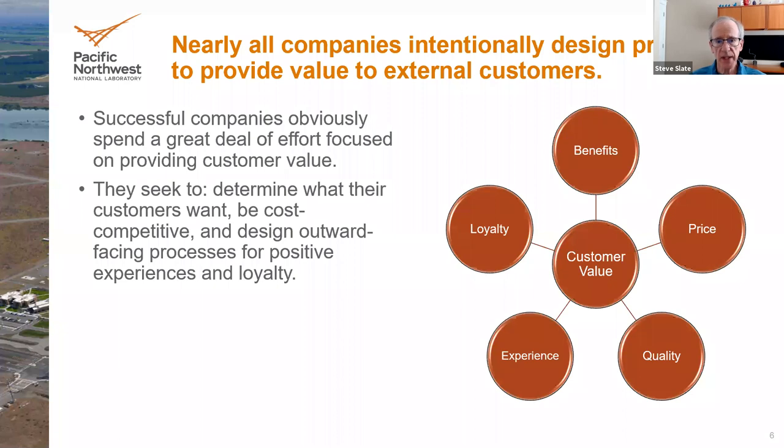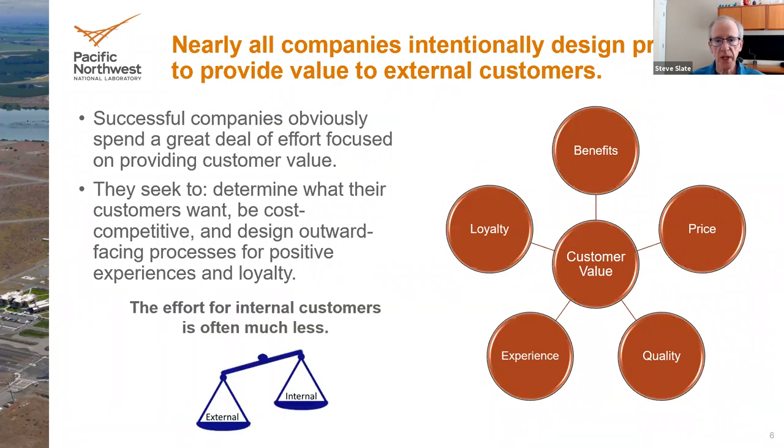So this slide is going to give you some context of what we're trying to do. Nearly all companies are designing processes, but certainly the outward facing processes, those delivering to external customers, get the most attention. That's where they primarily invest in terms of improving, and they focus on different things. If they're a commodity company, they're going to be focused on prices. If they're a tech company, it'll be the new wonderful benefits. If it's a service company like travel or banking, they're going to be doing things to engender loyalty and create a positive experience.